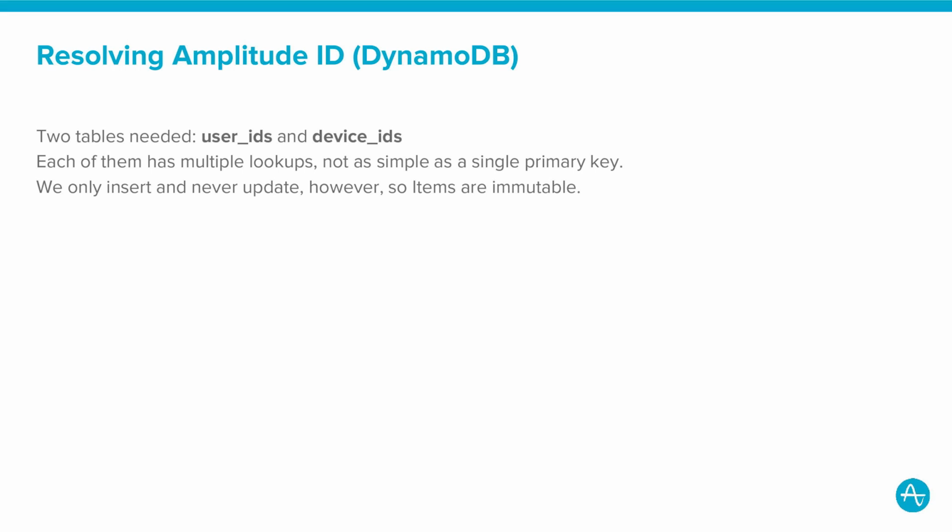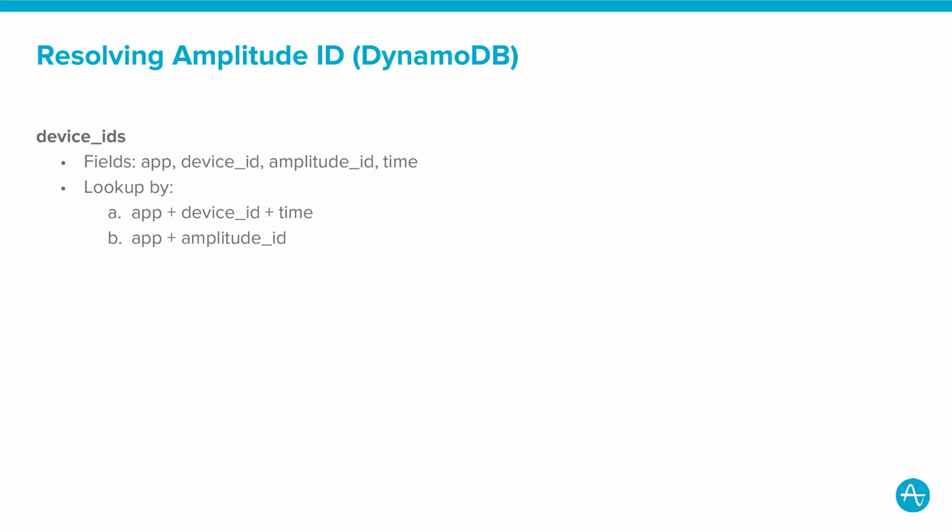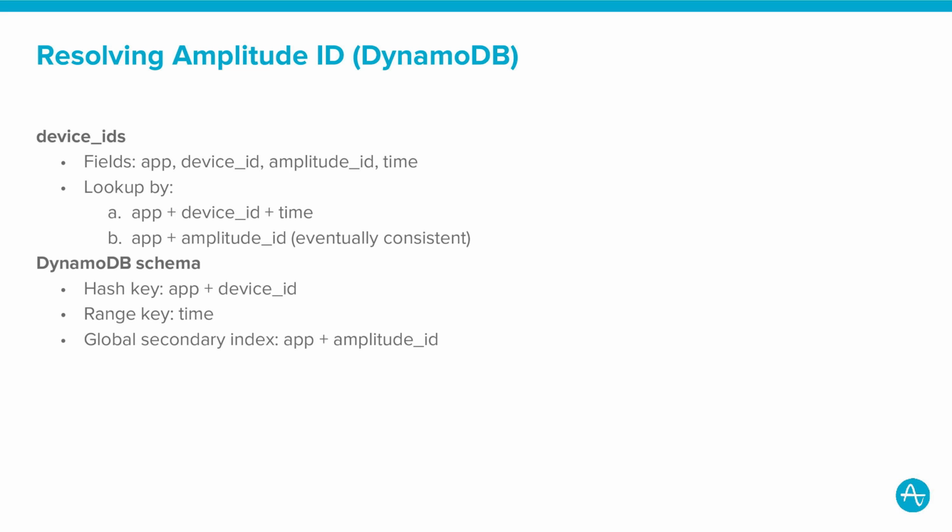Amplitude ID resolution use case in Dynamo, which is somewhat more complicated because we have multiple lookups on these tables, as you saw from the multiple indexes on the SQL tables before. One important thing to note is that the items are immutable, so we don't do updates, but we do inserts and we do reads. Based on our SQL schema before, these were the fields and these were the lookups that we did on the table. So how do we turn that into a Dynamo schema? Hopefully from your previous talk, you now have the tools to figure that out. But here's what we figured out.